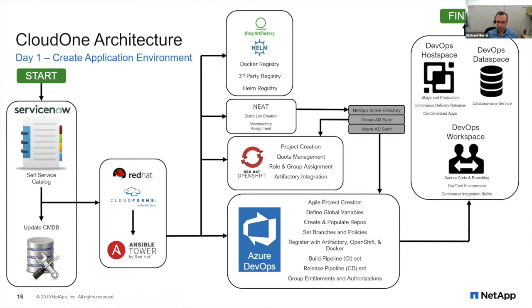And then on day 2, the CI/CD process will ultimately propagate changes that developers make in the workspace into the host space. That's the CI/CD process, which I'll show in the next slide. And we also optionally allow data spaces to be created if the application needs database as a service. But to get to day 2, where we actually do the CI/CD process and make application changes, we have to run the day 1 automation to create the environment to onboard the application onto the platform.